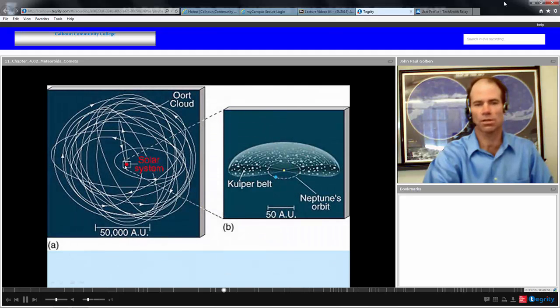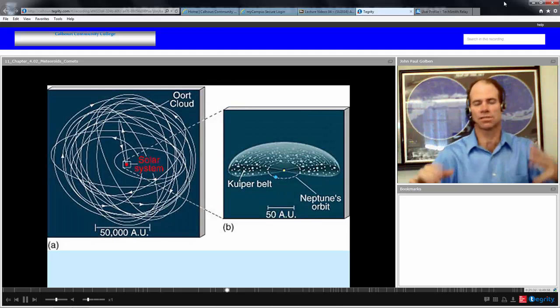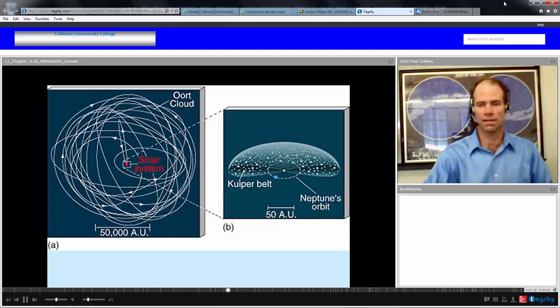Here's a look at the Oort cloud, and this little box here is our solar system, and here it is enlarged. So you can see the Kuiper belt and the sun at the center. So that little bit right there is the Kuiper belt, and way beyond that is the Oort cloud, up to 50,000 astronomical units, so 1,000 times further away than the Kuiper belt.